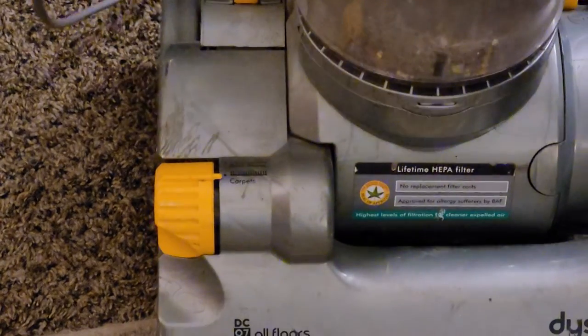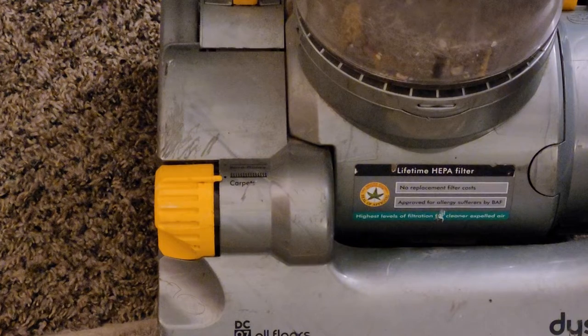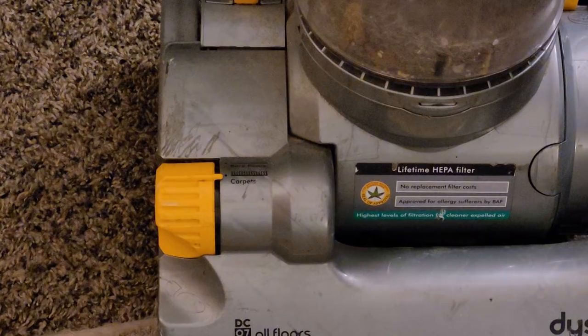You can pull this up with your foot to go to bare floors, or push it down to go to carpets. And when the machine is in the upright position, this machine will always turn off the brush roll whenever the machine is upright. So when it's parked upright in this position to use the hose or just to park it to move a piece of furniture, the brush roll will always be off, at least assuming your clutch is functioning correctly.